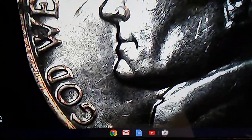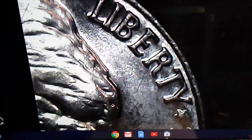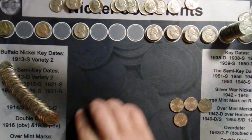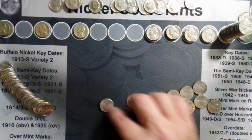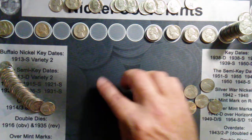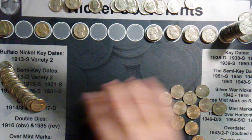Flip it over. And like I said, it's an 89 Denver. But wow. Alright, so I'm definitely going to keep that one out. It's right here. So let's go ahead and see if there's anything else in this row. It's a Denver. It's not really worth anything, but it is truly in immaculate condition.